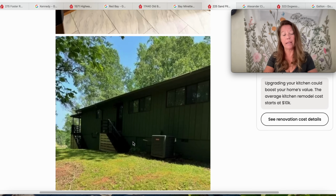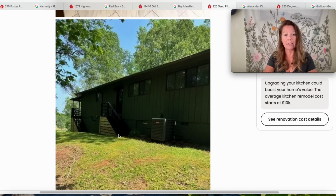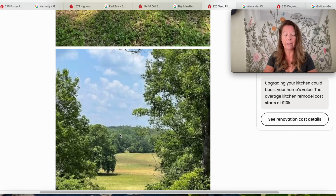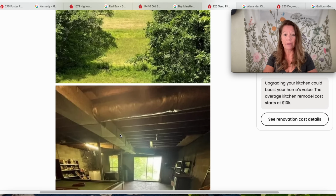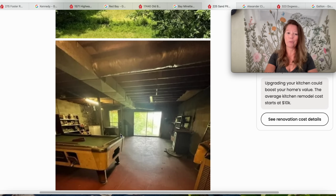Okay, so here is the rear of the house. Do you have the HVAC there? A couple of staircases for the doors. Your windows are nice and high on this property. That's nice. They're not floor to ceiling. And look at the beautiful 3.5 acres of land. Very pretty. And there's your full basement complete with a pool table.